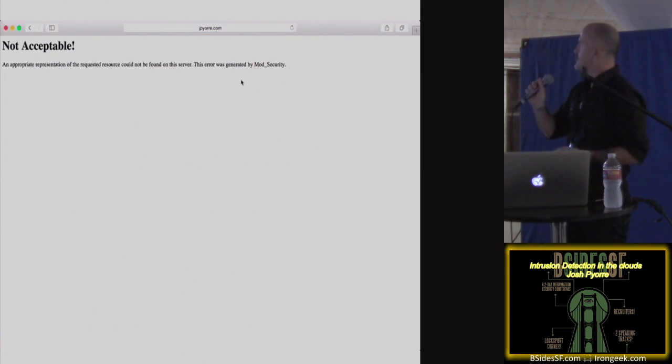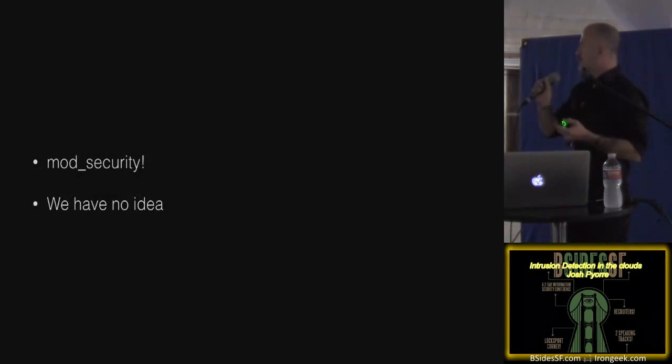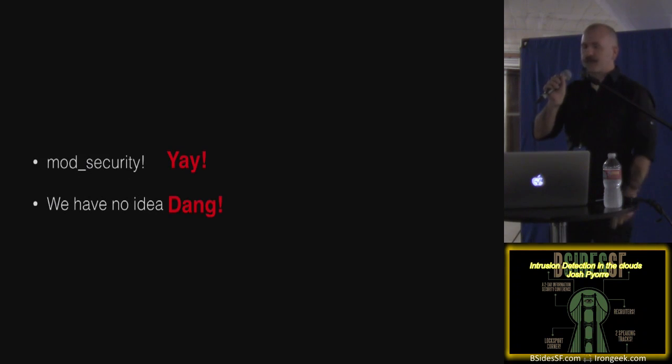They get an error message from Mod Security. Mod Security is an Apache module that provides some security features. So when it hit jpyorre.com, this is actually at HostGator. And HostGator doesn't say they are running Mod Security or anything like that. But that's cool. Mod Security protected the site, but we actually have no visibility into this at all. If an attack was performed and it was successful, we'd also have no visibility.